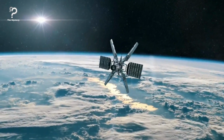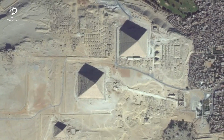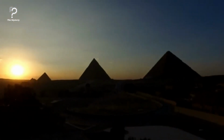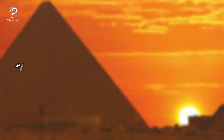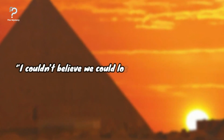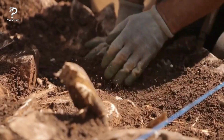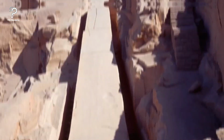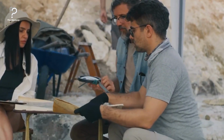Archaeologists have been using satellites to look for the remaining hidden structures in Egypt. 17 new pyramids, which were buried around Giza, have been discovered. The infrared rays have also found over 1,000 different burial sites around the area. "I couldn't believe we could locate so many sites. To excavate a pyramid is the dream of every archaeologist," said the NASA-funded archaeologist Sarah Parcak. The ground research to find those 17 pyramids is being conducted, and 2 have already been found.